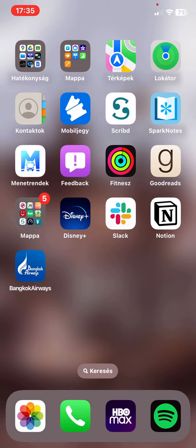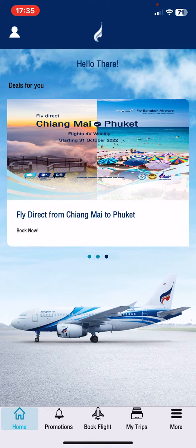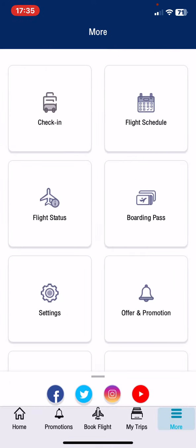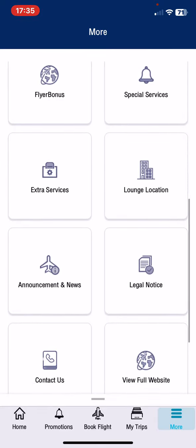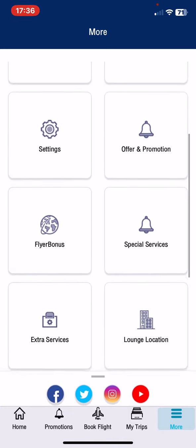First of all, open the application on your phone. And then click on the More button at the bottom of the page on the right. And then if you scroll down a bit, just click on the Special Services button.